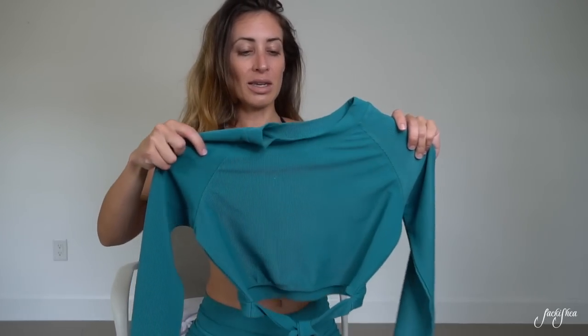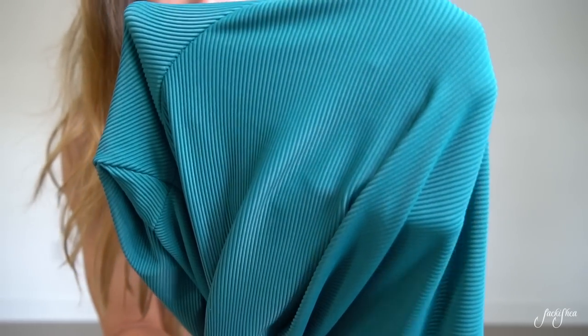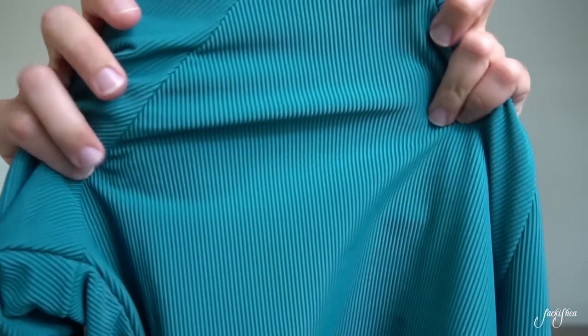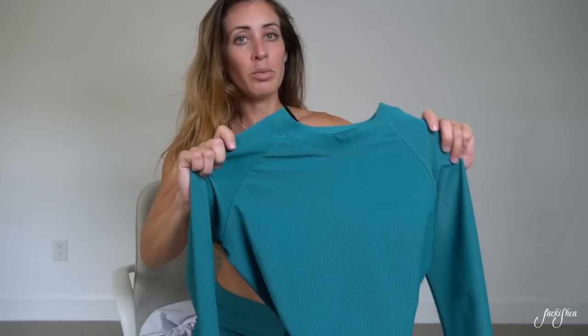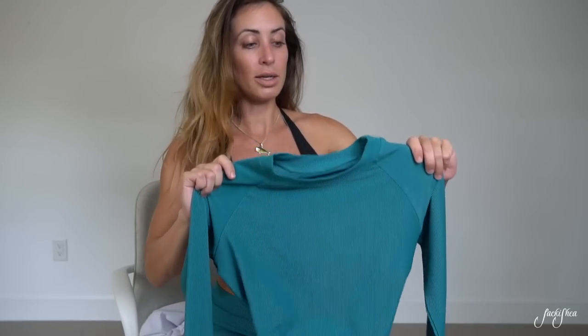It's UPF, it's actually, I think, part of their swim line. This is what it looks like. This ribbed fabric is beautiful, stretchy, soft, not soft, but silky, a luxurious feeling fabric. I love this. And it comes in three colors. So it is a bit pricey. I think it's $65, but I'm not joking you, it's worth it. It will be available for a while, but I would get your hands on this quick.